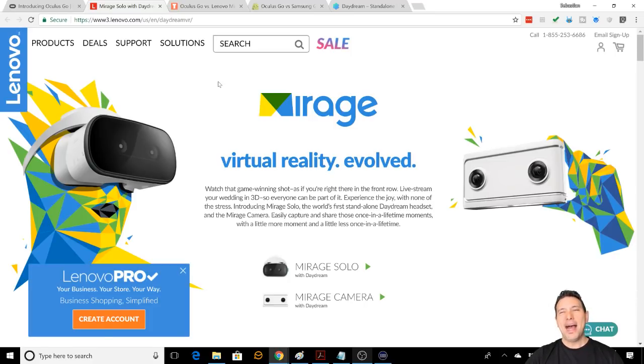But the question is going to be, how many new 6 Degrees of Freedom apps will we really see? Because on the Lenovo Mirage Solo and on the Daydream standalone headsets, you will not be able to play the Steam VR content. So very clear, the Daydream standalone headsets are not good for playing Steam VR content. And as you know, Steam VR is really where it's at if you want cool 6 Degrees of Freedom VR games. The reason is, of course, the controllers simply are not there, and all the Steam VR games need two 6 Degrees of Freedom controllers. That's one big reason why you can't play them. Also, of course, this is not tethered to your computer, so it won't work. Yeah, this is really a shame.